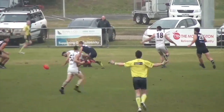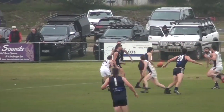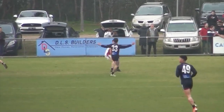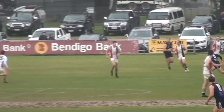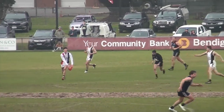Kick to half forward, almost to mark the tip, Dennis Lane. Trent Dennis Lane, he used the body brilliantly. Cleared out of defence by Baker. Got the hand pass wide now to Kennedy. Kennedy got it via Maynard, but then it's turned over again as they set up the wall and they mark it half back, and Oslin takes the mark. He goes inside now to Tyson Murray.